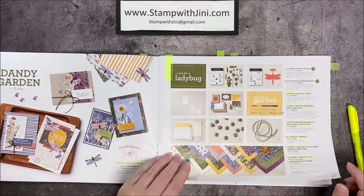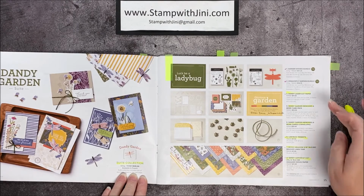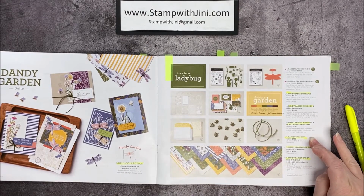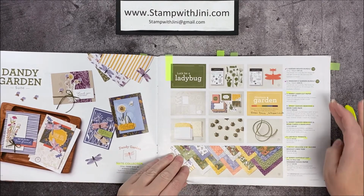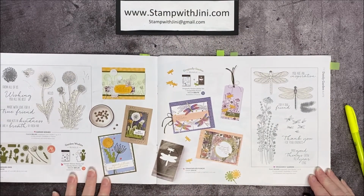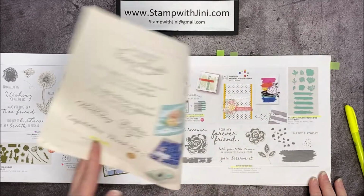On page 24, the Dandy Garden, the Sweet Collection will be retiring. The laser cut paper, the Memories and More pack, the envelopes, these adorable little ladybug trinkets, the trim, and then the Designer Series paper. However, the 2 bundles will be carrying over into our annual catalog. So there's nothing on page 26 or 27 you need to mark.